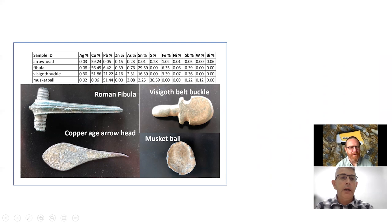Then you get the Roman fibulas, that's from the UK. The Romans knew how to produce bronze, so this is not copper, this is bronze. Then Visigoths, this is a belt buckle or part of a belt buckle. Again, they probably weren't as good at cleaning the ores as the Romans. They're leaving the lead in it, they're leaving the zinc in it, and it's 2% arsenic. That could almost be toxic.